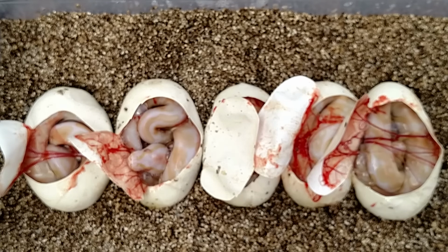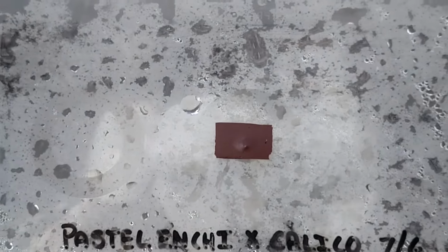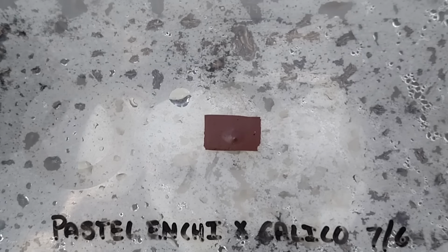So there you go. Now we're going to come in with this other clutch that's pipping today. Once again, could be a cool clutch, but don't want to jinx myself. This was a pastel Enchi. You can see right there, pastel Enchi to a calico.